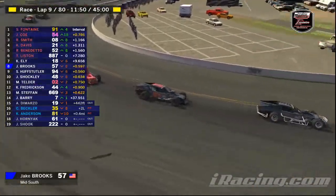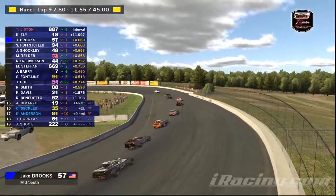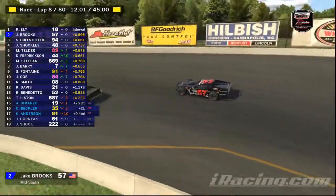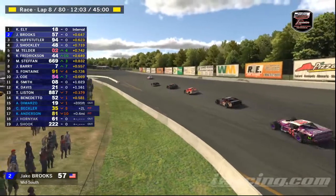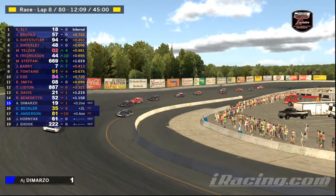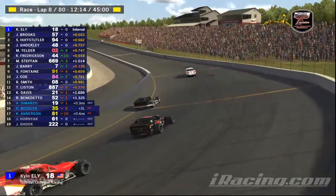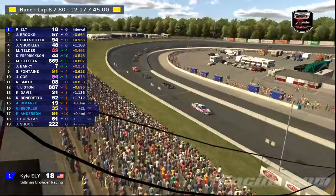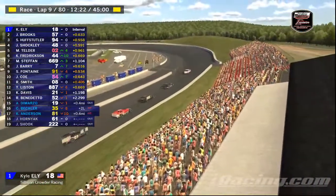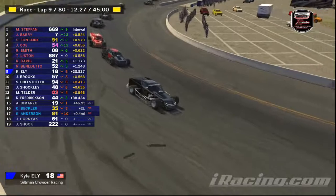Looks like Curran Beckler and Kevin Anderson are not running. I did not see Horniak and Schuch take the start of the race, and it looks like DeMarzo has left as well. And Race Control, it looks like they're going to go single file this time. Yes, indeed. Long stretched out field that way.